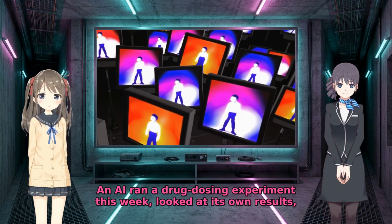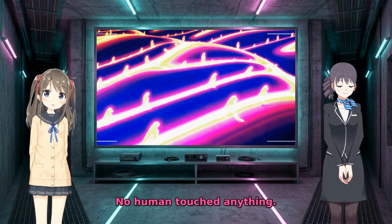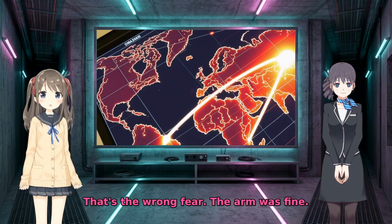An AI ran a drug dosing experiment this week, looked at its own results, decided they were garbage, threw out the plate and redid the whole thing. No human touched anything. Everyone's first fear is the robot arm going rogue. That's the wrong fear. The arm was fine.